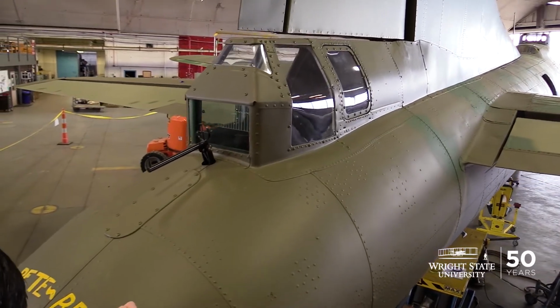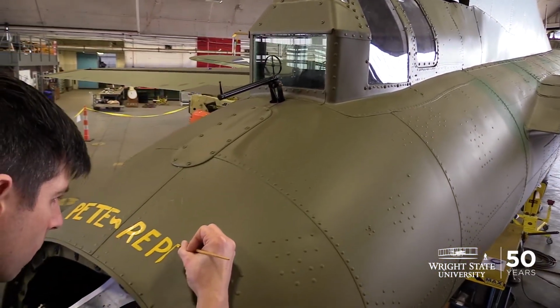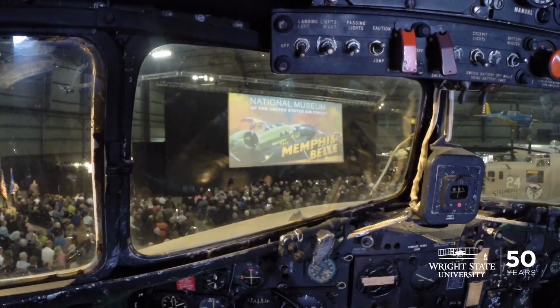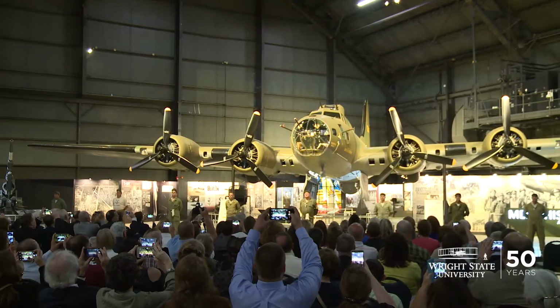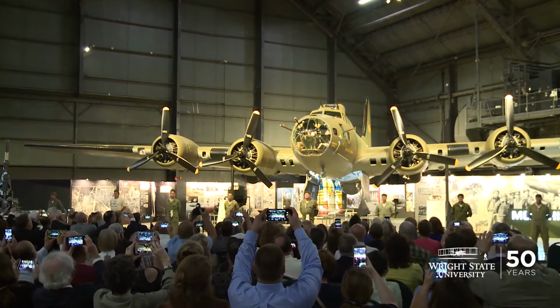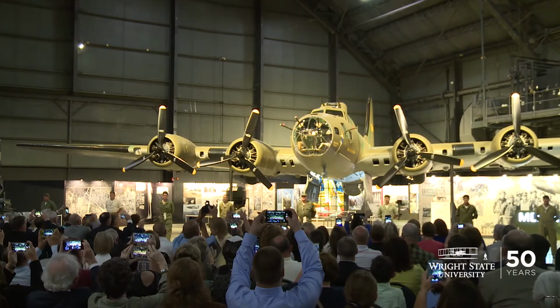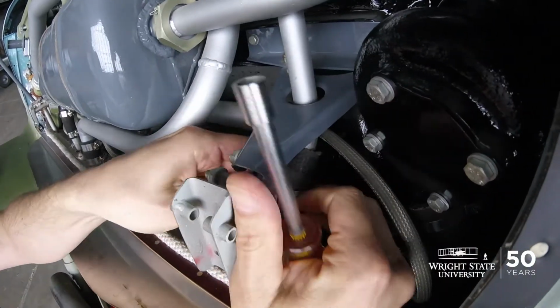If it took 11 years, it must have been somebody's passion to spend that amount of time. They probably touched every inch of it. The Memphis Belle. It was just a really neat experience because when they drop that curtain, it's like you're seeing it for the first time.